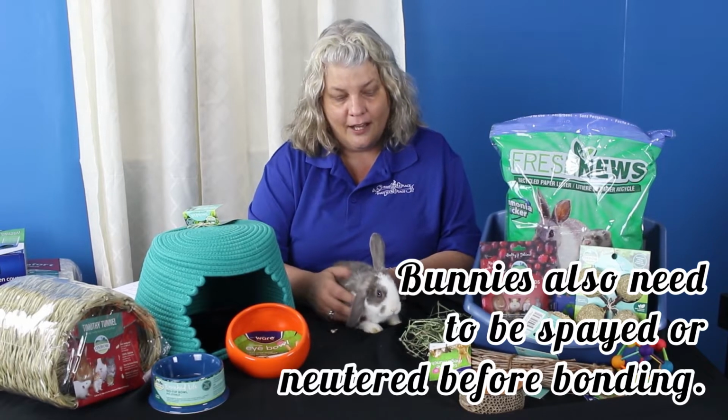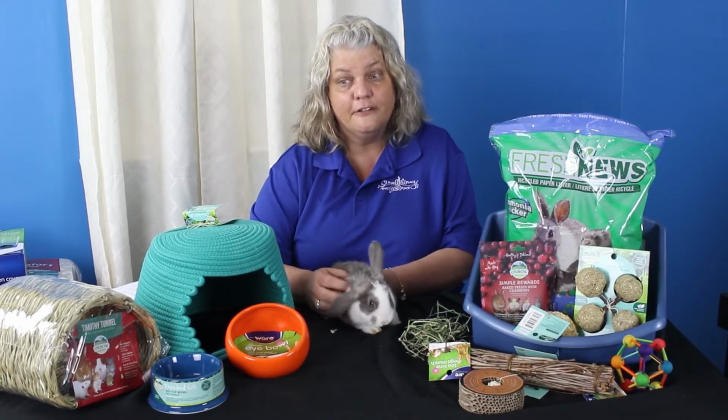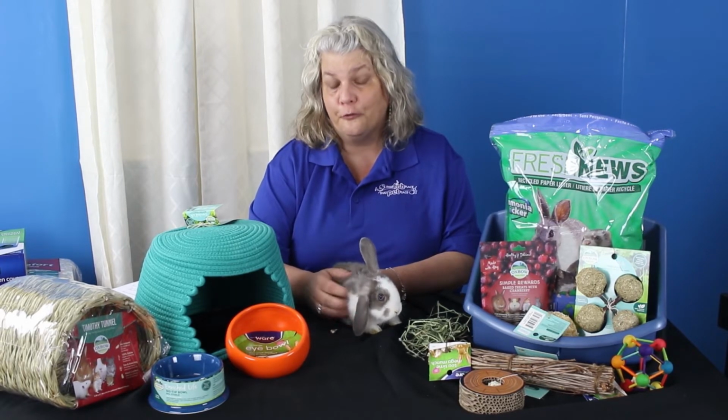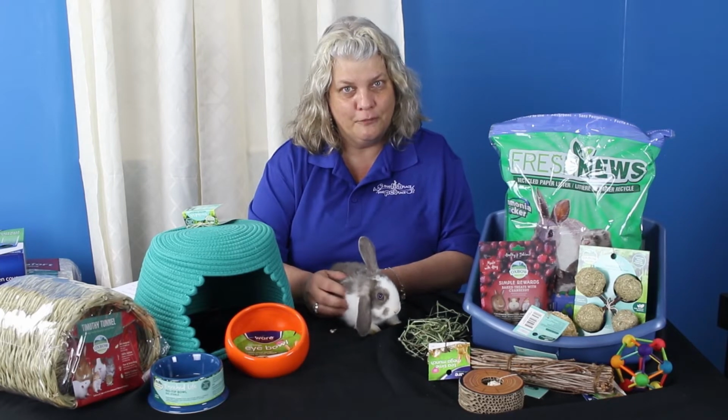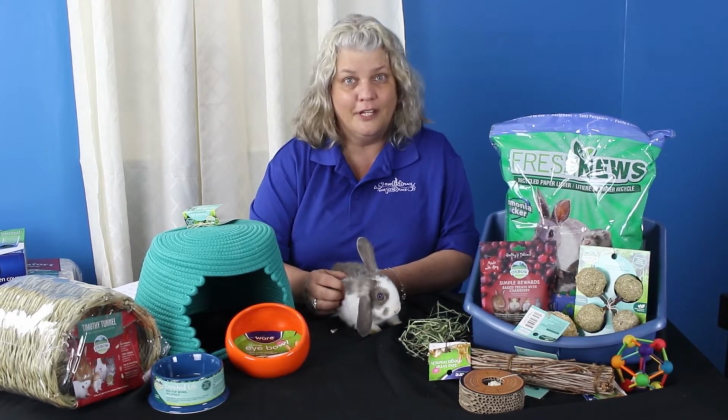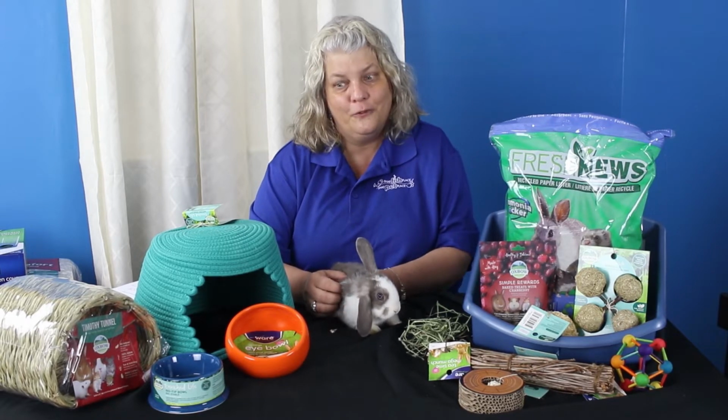So bunnies do need to have some time in their enclosure if you're not going to be there or if they're not in a rabbit-proof room. So we recommend having one of the playpens for them too, or again, if you can do it, making a bunny-proof room so they can have access to everything in the room.